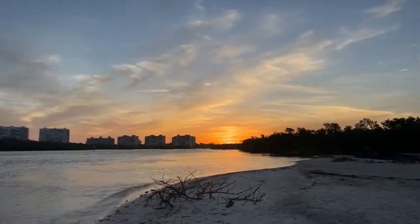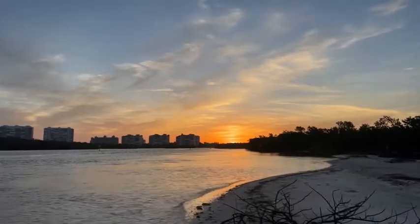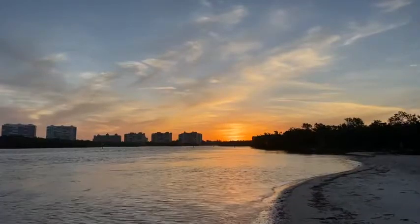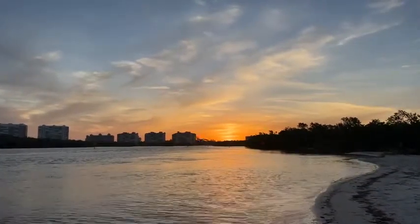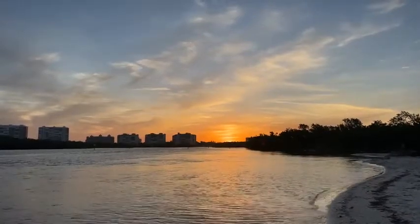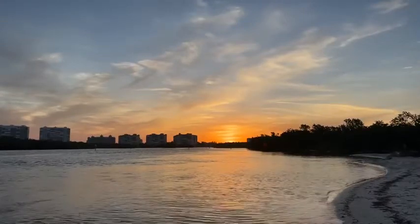This is about as far over to the north as I can get here at this little point. That sun's close to coming up there. Any minute now, we should start seeing it. It's gonna be a bright one.